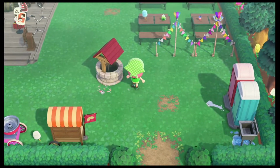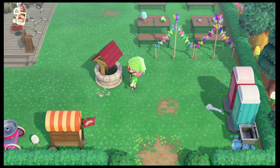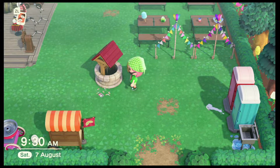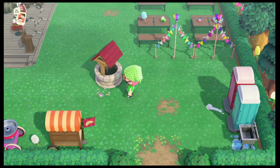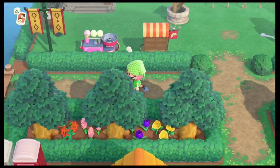So yeah, I made that. At the real festival, they made like this fake water well. It's not a water well, but you can throw your cigarettes and ashes in there, and yeah, I thought it was cool to recreate that as well.